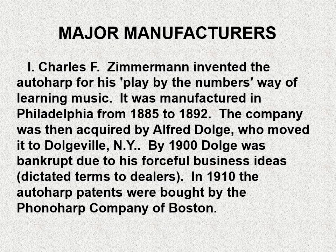So I'm going to show you the major manufacturers here, a little bit about them, and I probably won't go into too much detail on any one of them. You can pause your video and read it. But I think that basically it really started with the autoharp and Charles Zimmerman, who initially created a play by the numbers, so you wouldn't have to read notes. You just have to do 1, 2, 3, 4, and those corresponded to something on the musical instrument. And so he invented the autoharp to play his play by the numbers idea. And there's some history about that. Eventually, the Phonoharp Company of Boston got all of the patents, and eventually all that went to Oscar Schmidt.